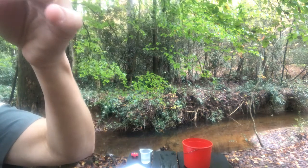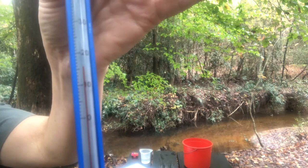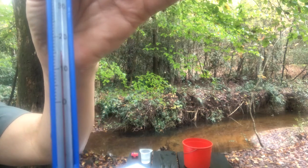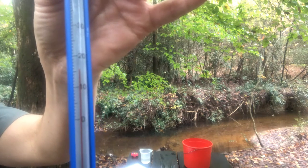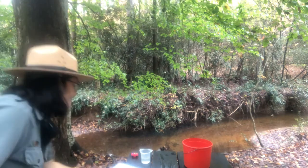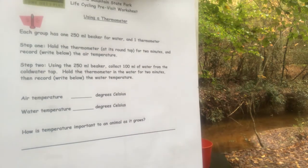I'm taking a look here. I can see about halfway between the 10 and the 20 would be 15, right? So is it above or below the halfway point between the 10 and the 20? Whatever you get, I'm getting a little bit above 15. So what would you write on your sheet? Whatever you get, you can write that down for the water temperature in Celsius.